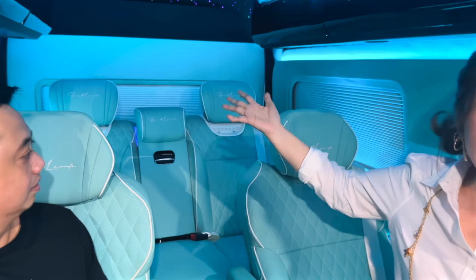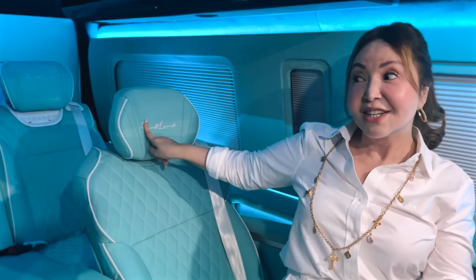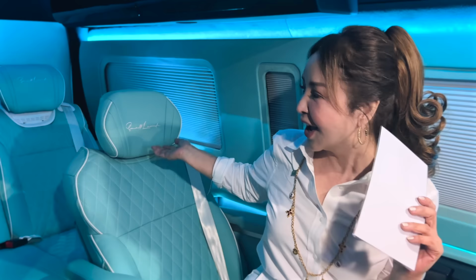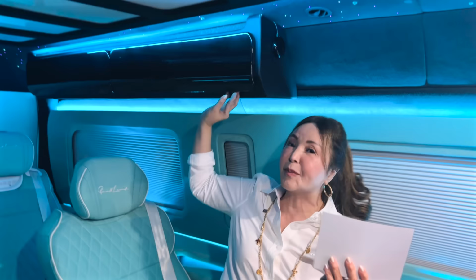Oh my God, I love this! I love the small Laude here. Of course, my signature, small Laude! Wow, John, it's so impressive. I like it. It's so nice. And it's so like very pulido.